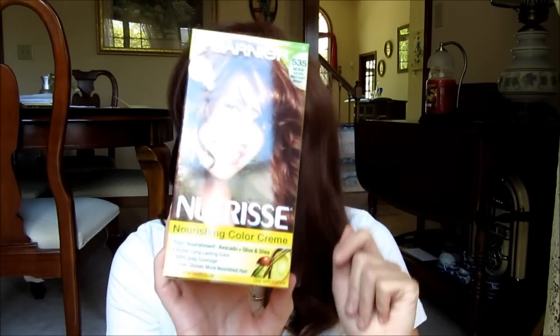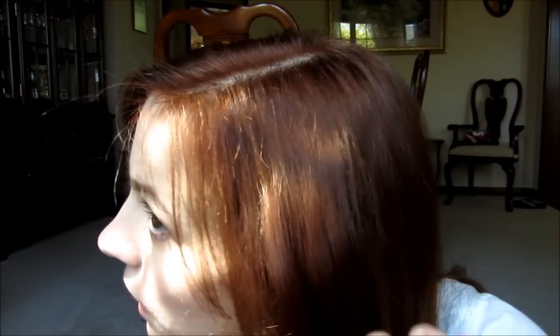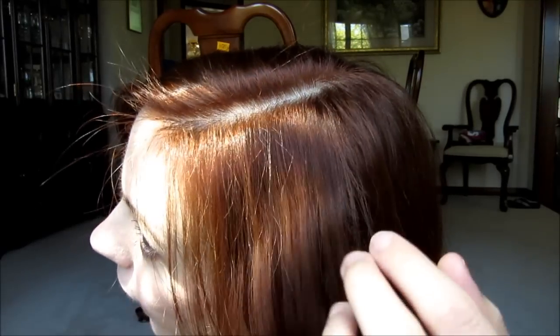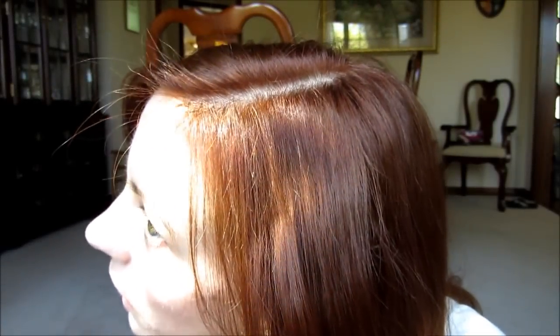Oh, maybe you can't see the box. Than hers does on the box. And then I don't know if I can get to sunlight. Oh, there we go. Hopefully you can see that in the sun. It is pretty red, and hopefully it shows up that way on the camera.